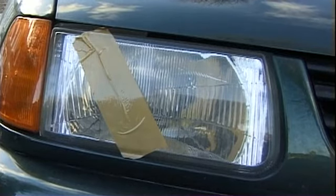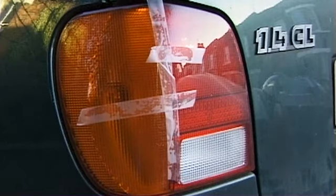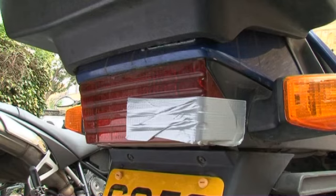What if the lens is damaged and has been repaired, say with tape? Well, each repair will be taken on its own merits, and you would judge for things like light output, colour, security and the durability of the repair. And of course, the same criteria would apply to all lights on the vehicle.